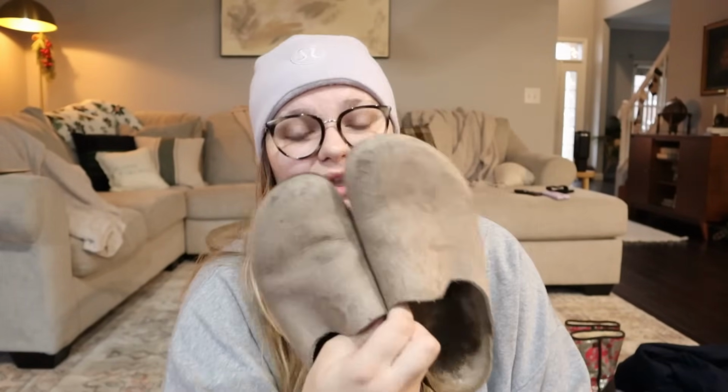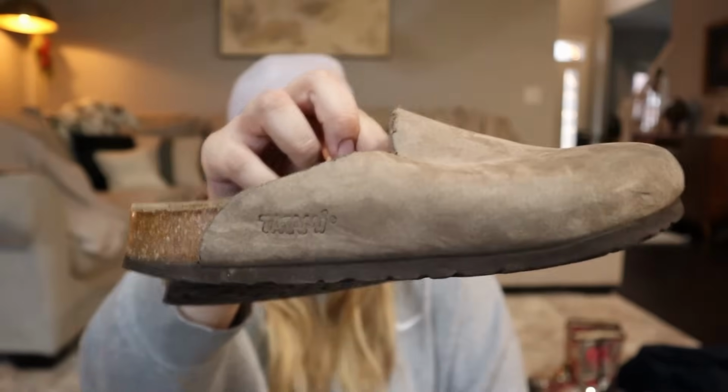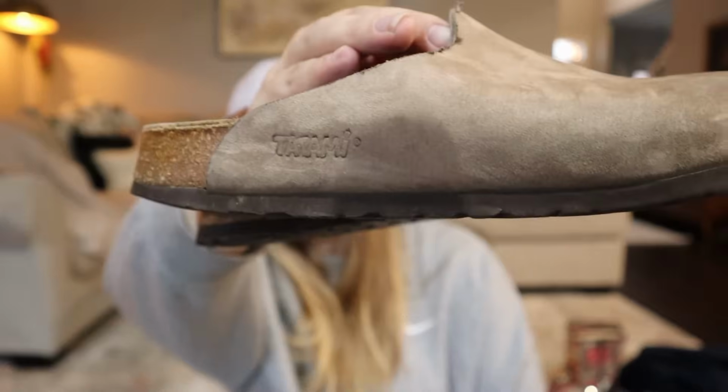And then we have two more pairs of shoes here. The first one is this little pair of clogs, and these are from the brand Tatami, which is owned by Birkenstock. So these are a pair of Birkenstock clogs, and these have done well for me in the past. They do say Tatami here on the side, but if you find a Papillio, things like that are also Birkenstocks.